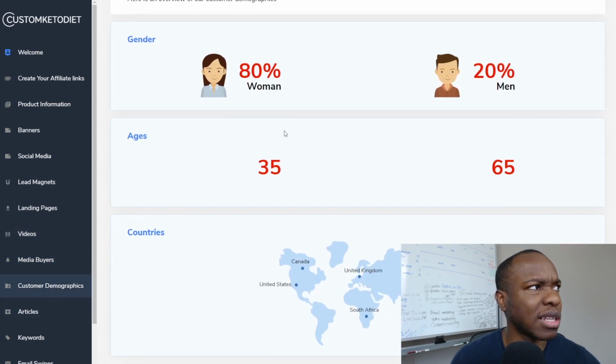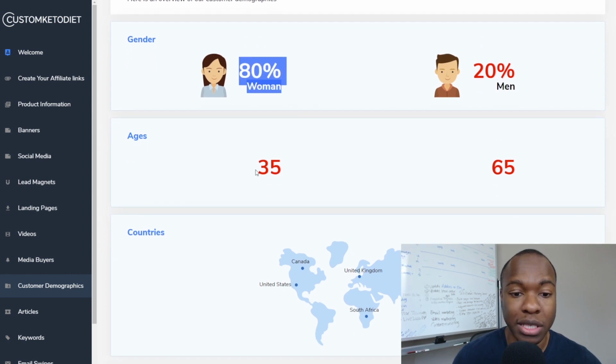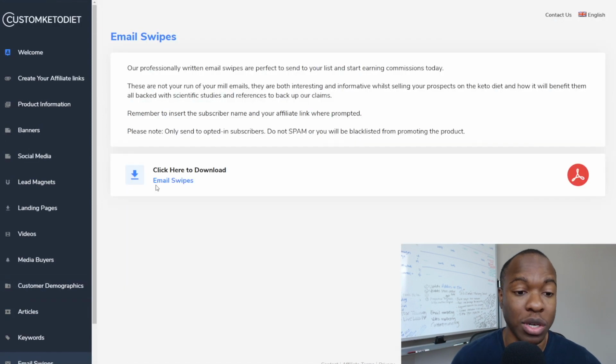So this is good because this will tell you how to focus if you were to run ads. If you're running ads, we're not doing that because we're doing a free strategy. But if you were to run ads, you would target mostly women, obviously, between these age groups, in these countries, because they're telling you that's where most of their demographics are. So this is awesome information. They even have email swipes. So we're going to talk about this.